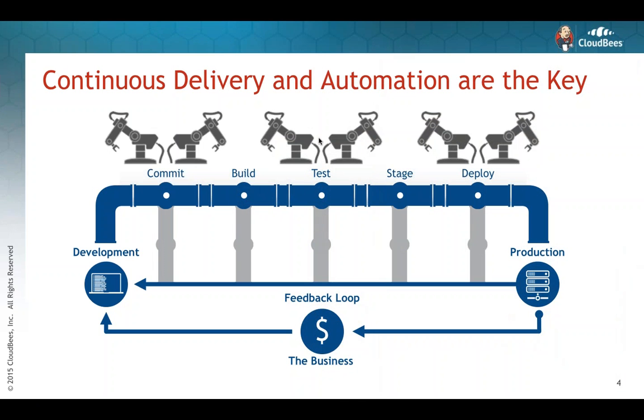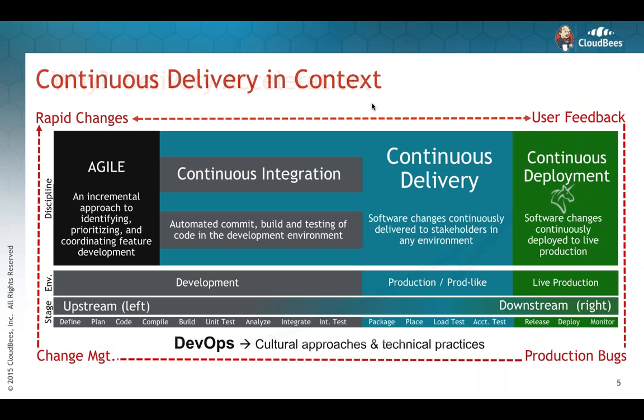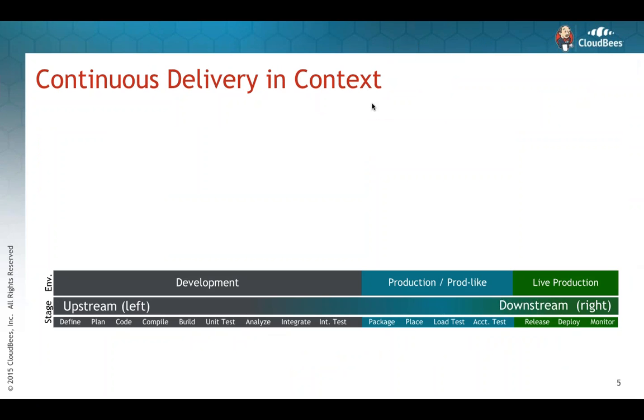So one of the things we've seen over the years is that continuous delivery and automation are becoming the key to delivering software faster. Continuous delivery is all about applying automation to the application lifecycle so that you can accelerate it and move faster in delivering software. Let's dive into that a little more and talk about continuous delivery in the context of the application lifecycle.